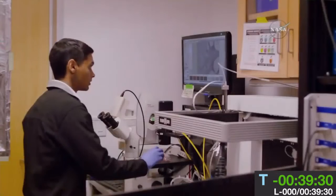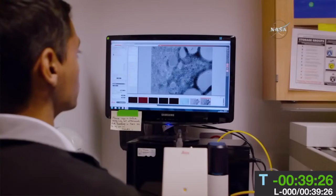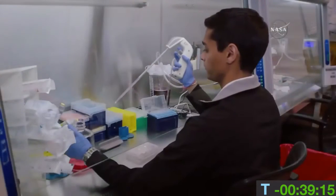Our project is a basic science project focusing on the effect of microgravity on the function of the human heart cell. The heart cell on the single cell level is the one that actually contracts or generates force to power the rest of the heart. So our lab focuses on the heart because I'm a cardiologist by training, and the gist of the research is that we're taking patients' blood. From the patient's blood, we convert them into induced pluripotent stem cells.